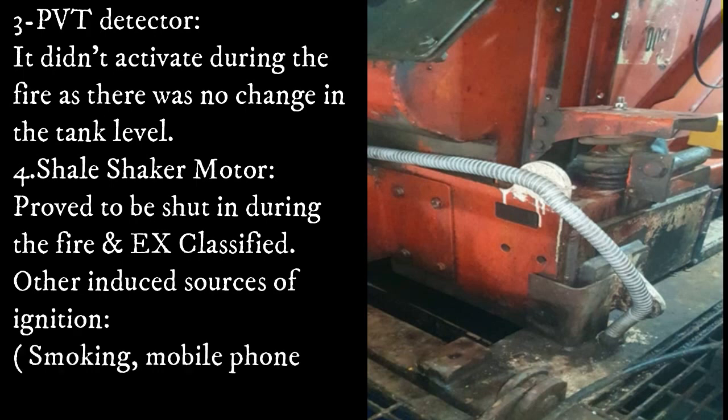3. Private detector. It didn't activate during the fire as there was no change in the tank level. 4. Shale shaker motor, proved to be shut in during the fire and X-classified. Other induced sources of ignition: smoking, mobile phone signal, etc. Failure analysis.